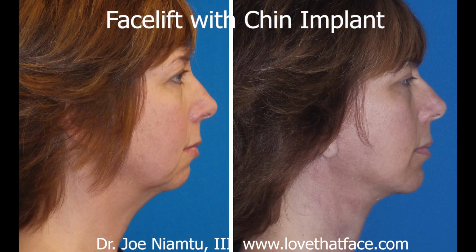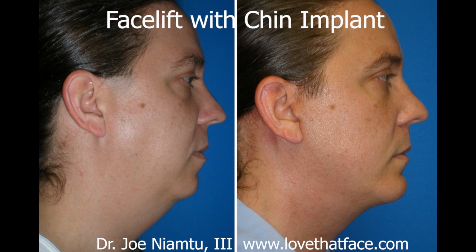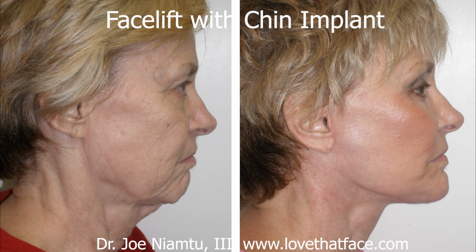Now, doing a facelift without a chin implant can make a difference, but when you add that chin implant in the correct patient, then it makes so much difference. And if you go back and look at these pictures closely, you will have an appreciation for what it is that the chin implant does.